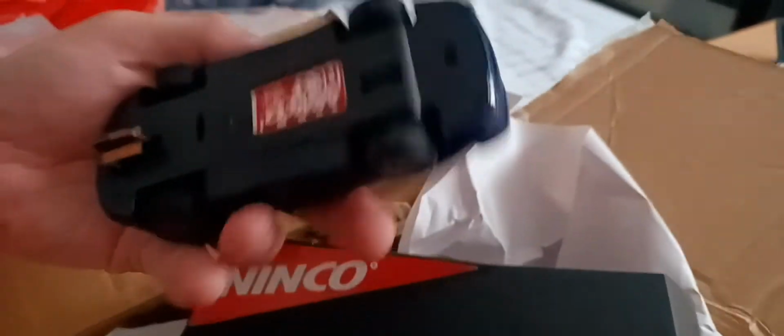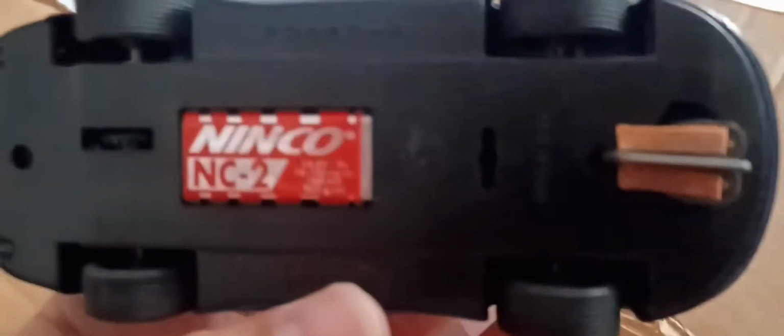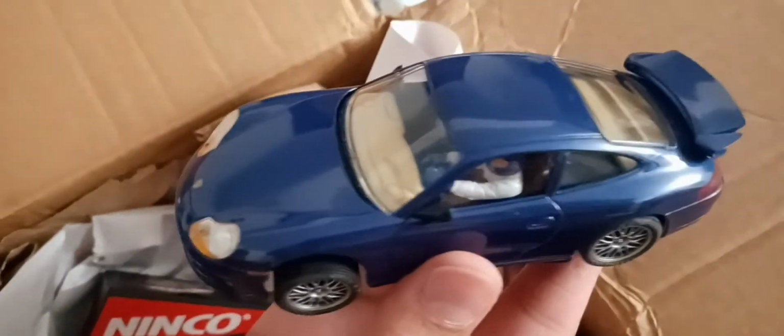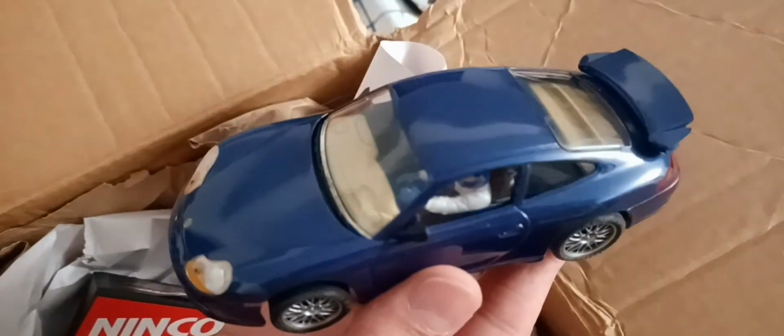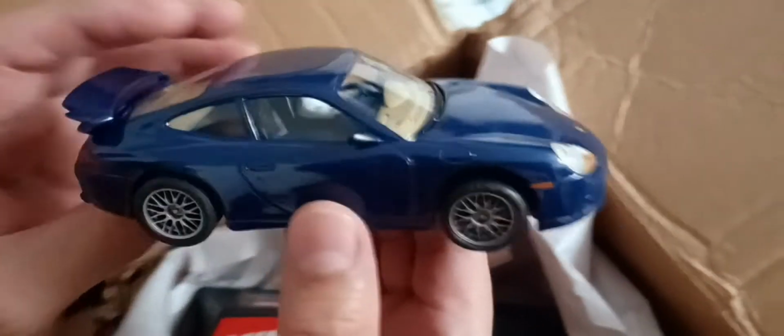This is a Ninco. This car comes with the NC2 motor. I think it's 18,000 RPM, they say. I paid $29.99, and I saw the same car at Electric Drinks for $99.99. It's $100 for the same car. But Tinker has this car for $29 now, $30. So check out this store if you like this type of car or brand. This is an excellent deal for this car.